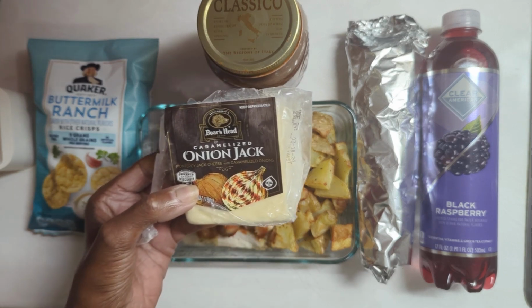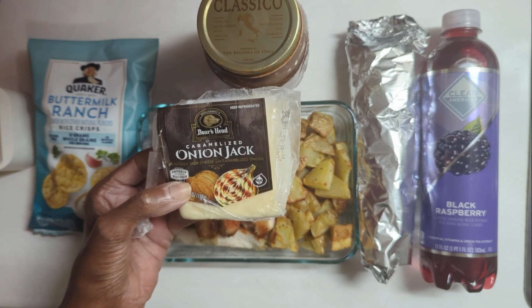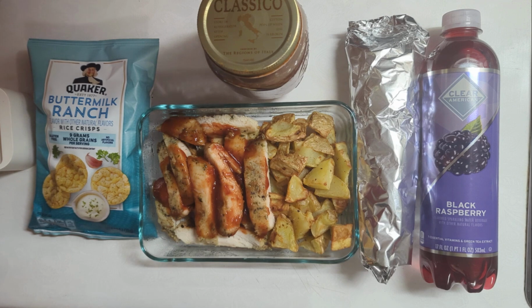But if you're able to find this caramelized onion jack, which is Monterey Jack cheese with caramelized onion, it's super good, really good. If I remember correctly, that was 7 ounces, and it was $6.99. So yeah, it's pretty pricey, but a little bit goes a long way. And we splurged on that just to change it up rather than having the same cheese. And that's what we usually do from time to time.